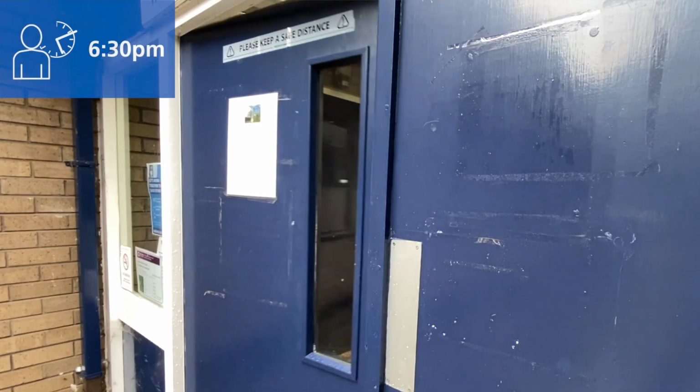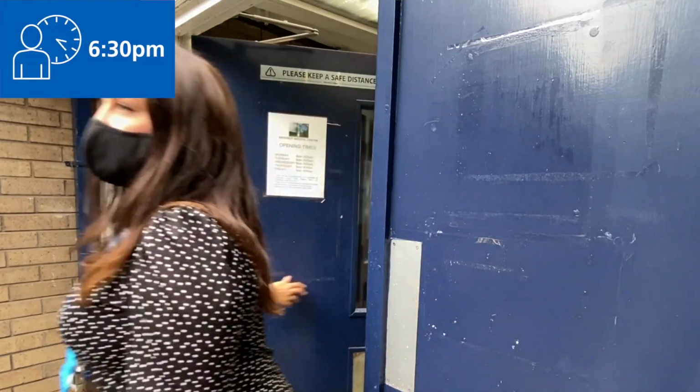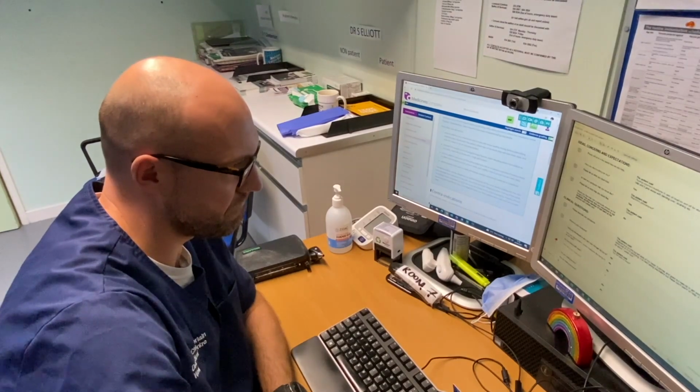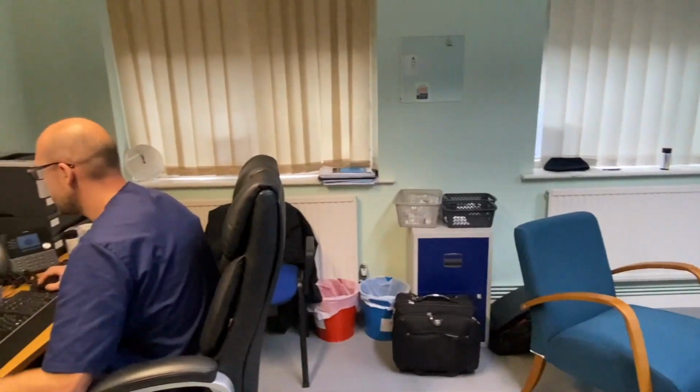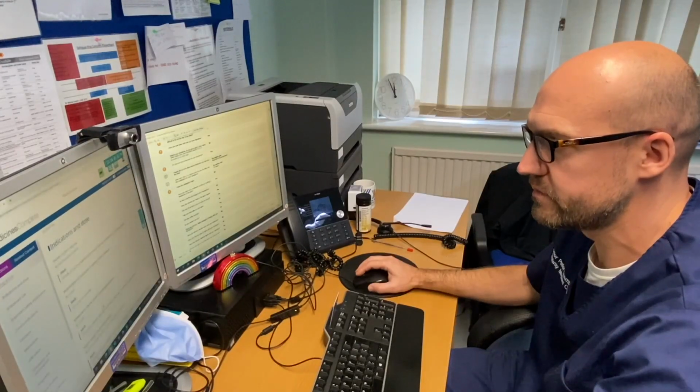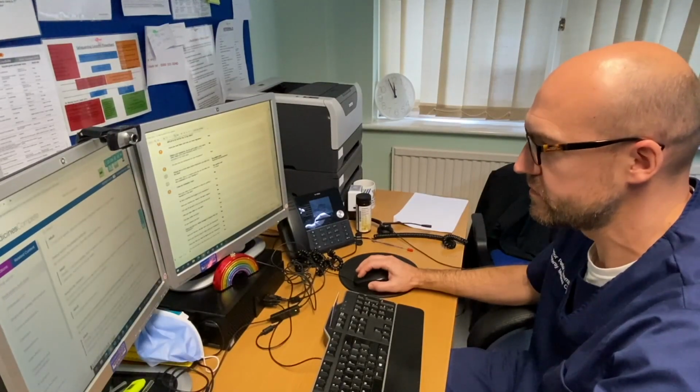So it's 6:30 and the practice door is now closed, but as a GP, this is when I start my admin. We've got a variety of things to get through, including medication queries, of which there's about 50. We've got labs, of which there's about 60 today. We've also got documents that we have to review from the hospital, which will include things like tasks, medication changes, and there's about another 25 of those.